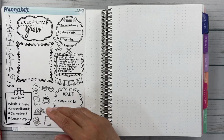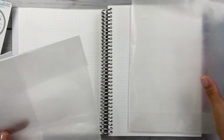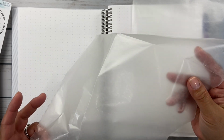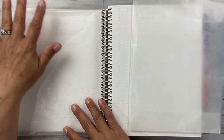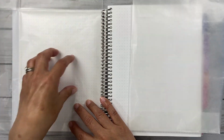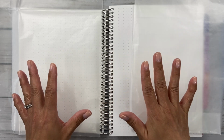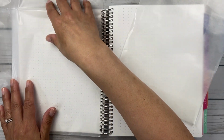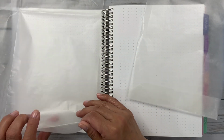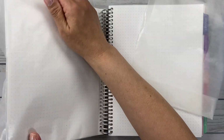Another trick that I see them do, and this is something I thought I would need to, I think it's Happy to Plan with Desiree. She lays wax paper down on top of her paper so she can do her layout and work it out. Then once she has it looking the way she wants, she peels the stickers off and transfers it to the page. Because I'm so new to this style of planning, I'm going to give this a try. So I'm just going to wrap this around my page.